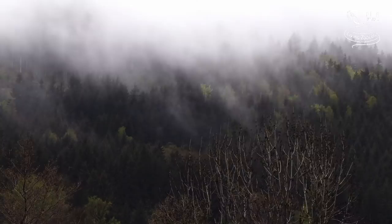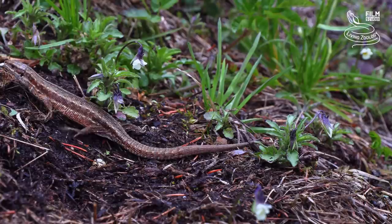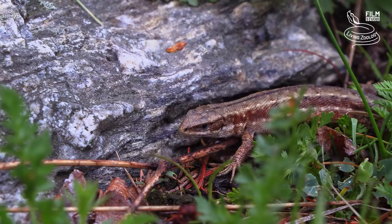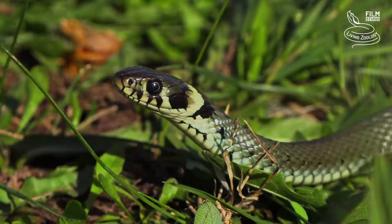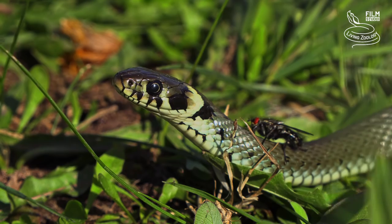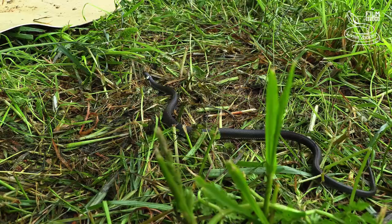Another reptile that can cope well with the colder climate is the viviparous lizard. Lizards and slow worms often share shelters with grass snakes, and it is no exception that several snakes and slow worms live together under one metal plate or discarded piece of linoleum.